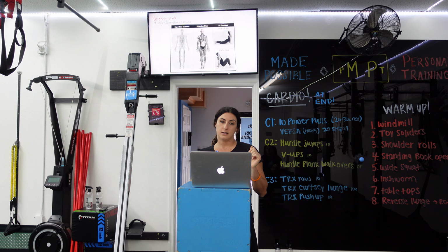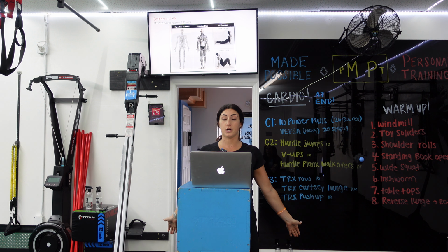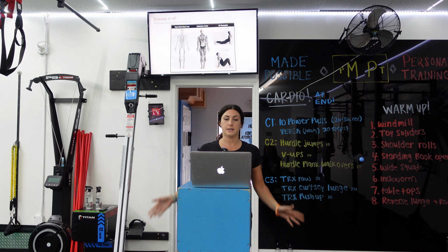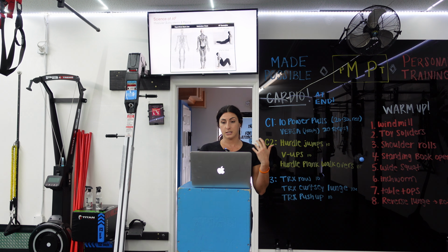More examples of posterior chain being worked with the wave unload and the static crab. Static crab is a really good position to work on retraction of the scapula, because that's one of the starting points. That's a base position in animal flow. And wave unload is really good mobility throughout the spine. That's one that I personally like to do in a lot of my own warm-ups.